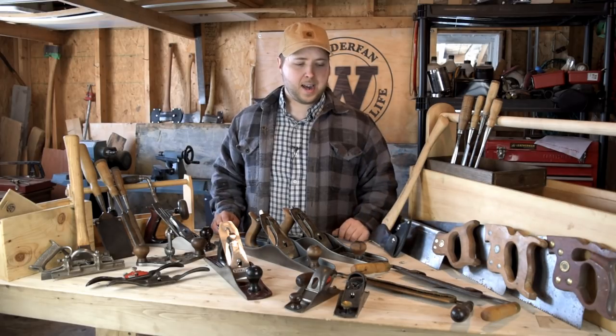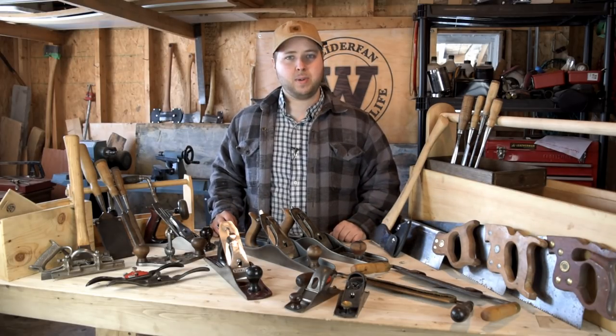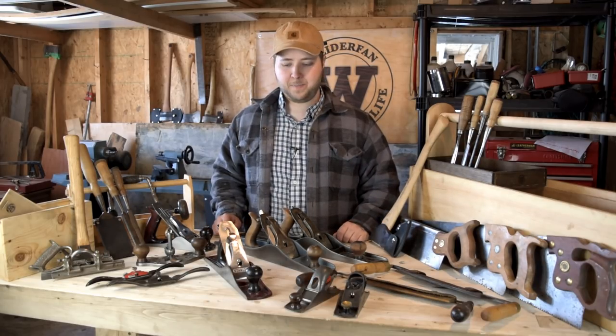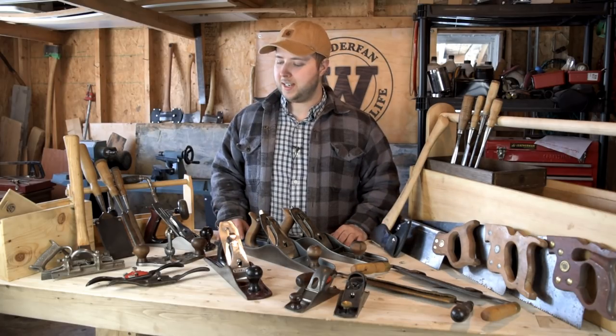That's how I got a lot of these old hand tools that would have probably just rotted or rusted away otherwise. And now they're sitting here getting used fairly regularly. And they're beautiful pieces of history that I'm so excited to have.